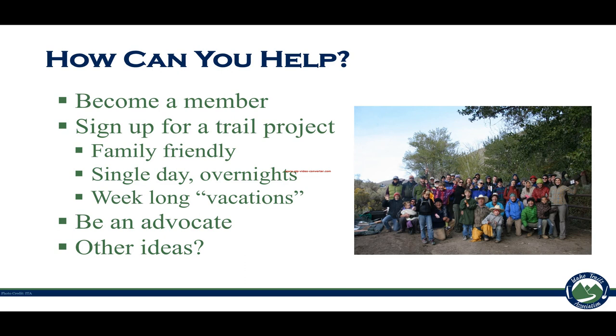And this is good if you're wanting to get into like the Sawtooth trips or the White Cloud trips or maybe into Hells Canyon, some of our more high-profile trips. Again, we have family-friendly single-day overnights and the week-long vacation trips. The vacation trips means that there's usually a pack string involved that will be bringing in your tools, some of your gear, and your food. Usually a camp cook is in there and cooking all of your meals for you. So it is actually quite luxurious for a volunteer trip.